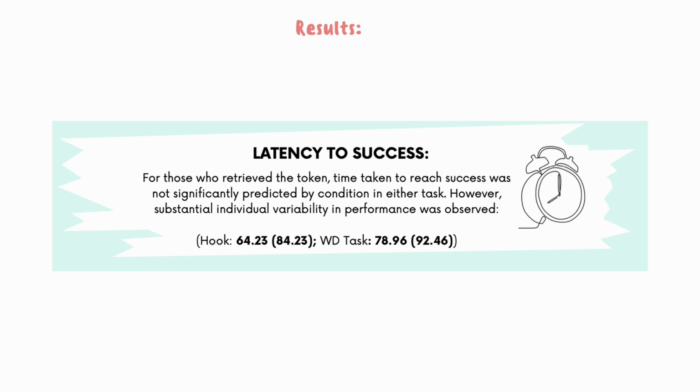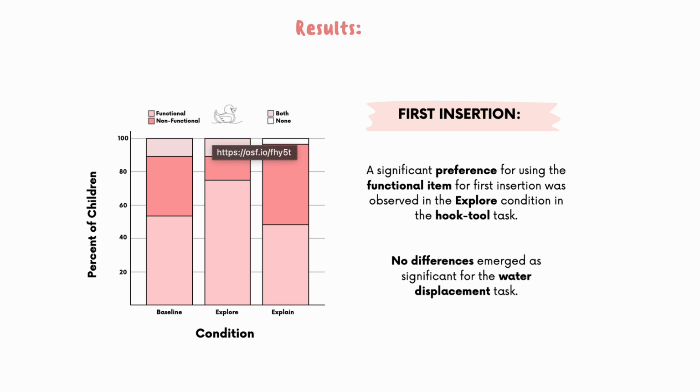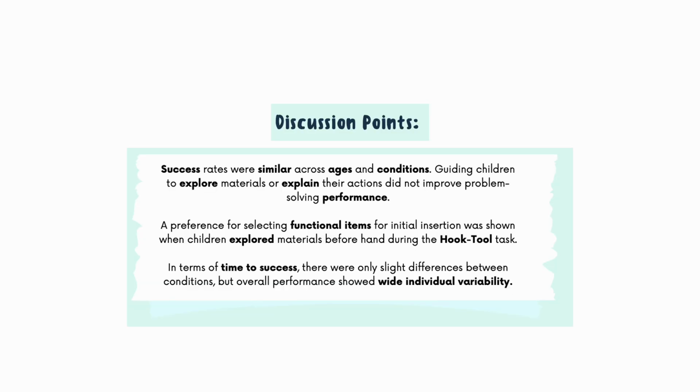However, we did find a significant preference for using the functional item for the first insertion in the hooks task, only in the explore condition, whereas no other differences here were significant. Reflecting on what all this means, we see that children did not benefit from exploring or explaining beforehand. However, they did have a preference for functional item for first insertion in the hook tool task for explore condition, so that's something that we're going to dig deeper into.